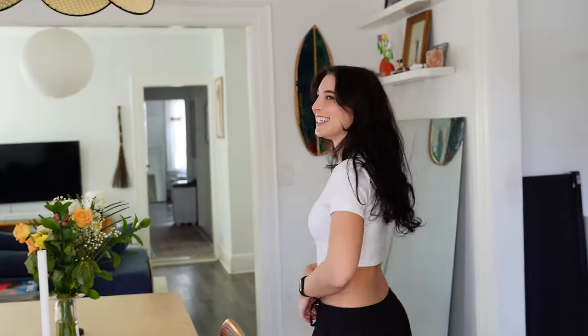Welcome to Fig Sweet Dig. And down this way is where our kitchen and bathroom and bedroom and Alex's office is.